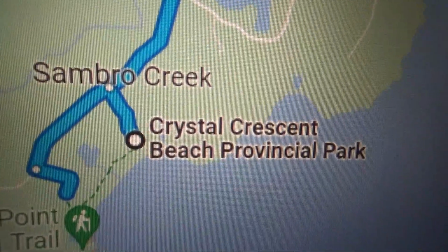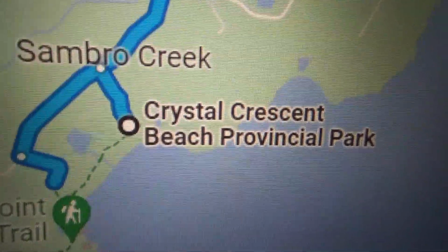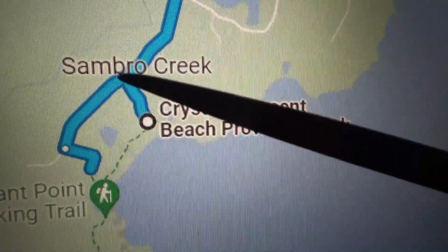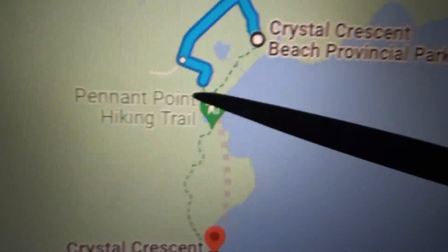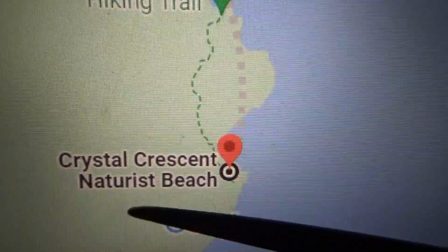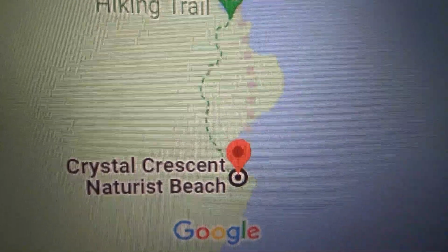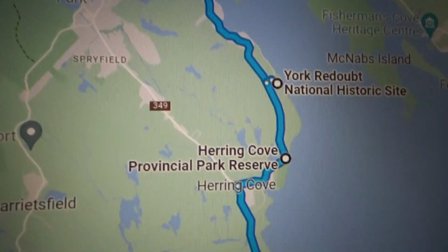And there's no admission, there's nothing really to make it look like a park. It's just a parking lot, and then you go down to the beach. So these are the two parking lots, this one, and then you can drive around to this one. And then you got this hiking trail that goes to the Naturist Beach. And Naturist is just another word for nude, the nude beach. So that was my day from Halifax, going south.